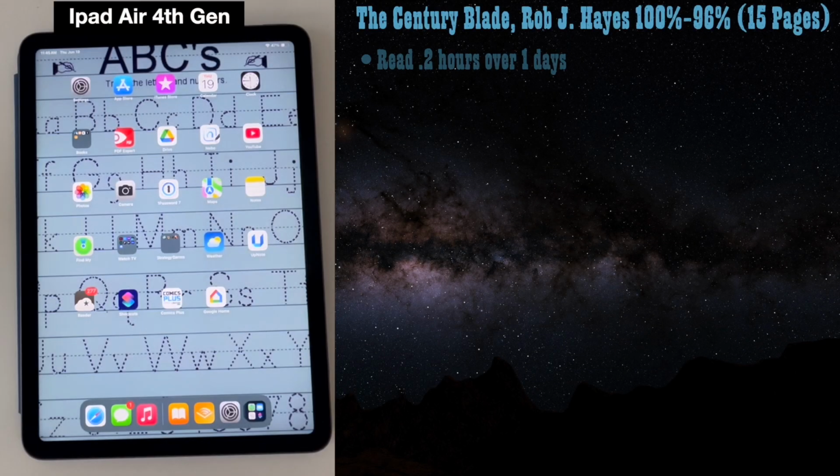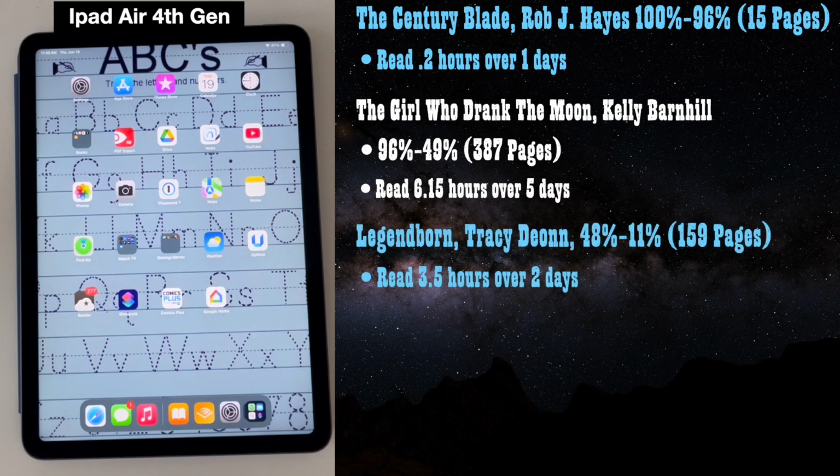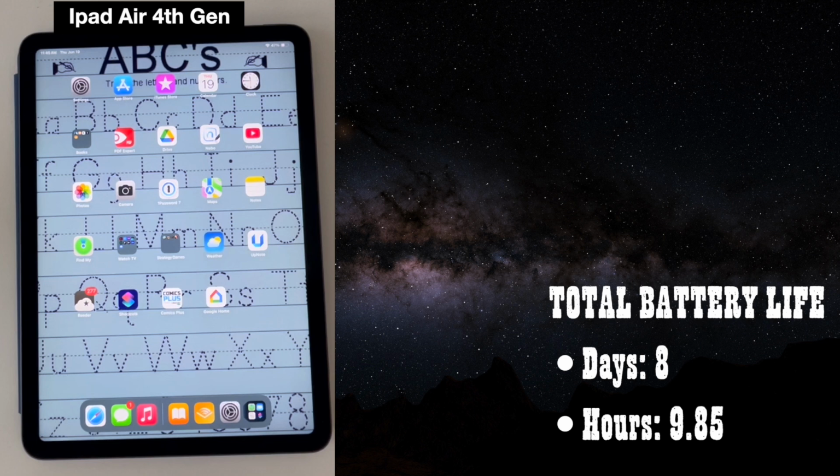For regular mode, I read Century Blade by Rob J. Hayes. I took it from 100% to 96%, and that was for 15 pages, and I read 0.2 hours over one day. Then I read The Girl Who Drank the Moon by Kelly Barnhill. That took me from 96% to 49%, and that was 387 pages, and I read that for 6.15 hours over 5 days. Then I read Legend Born by Tracy Dion, and that took me from 48% to 11%, and that was 159 pages, and I read for 3.5 hours over 2 days.